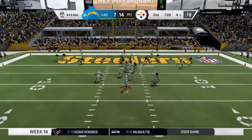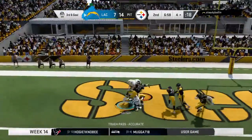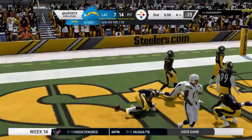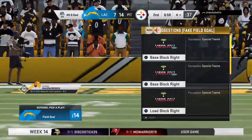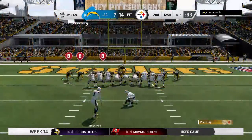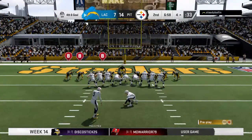Locke now on 3rd and goal. Toward the end zone, but that's going to wind up incomplete. You can tell they were hoping for a flag there offensively. Several on the sideline motioning, hey, why not a penalty? Why not a penalty? What did you see?